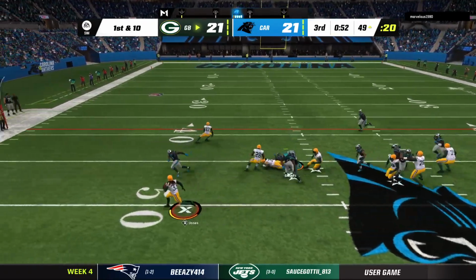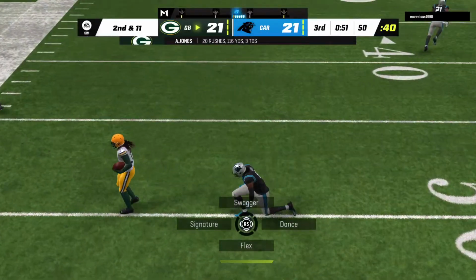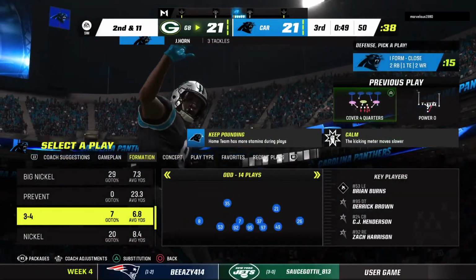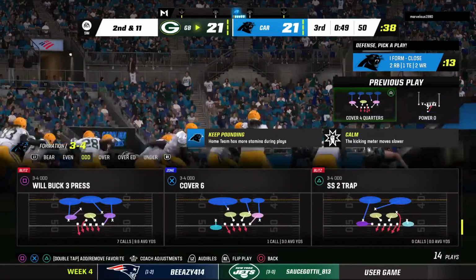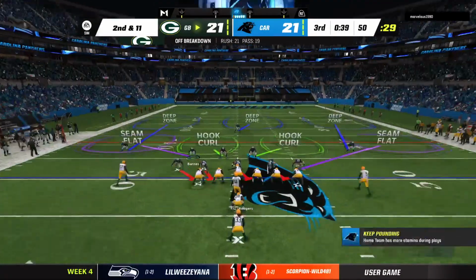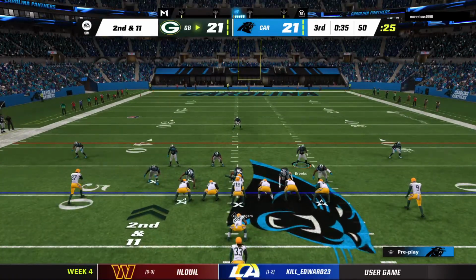Up the middle, Jones. And maybe a measure of revenge there. He's had his way in this one, but this time they get him behind the line. Officially, it's a 1-yard loss. That's going to bring up 2nd and 11. Well, that was one of the few times they've been able to contain him thus far. He's over 100 yards for the game, but he lost a bit off his total on that carry.